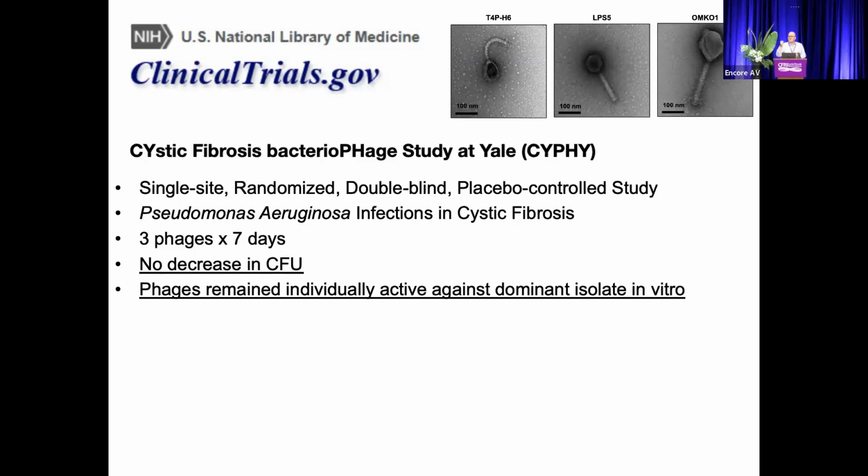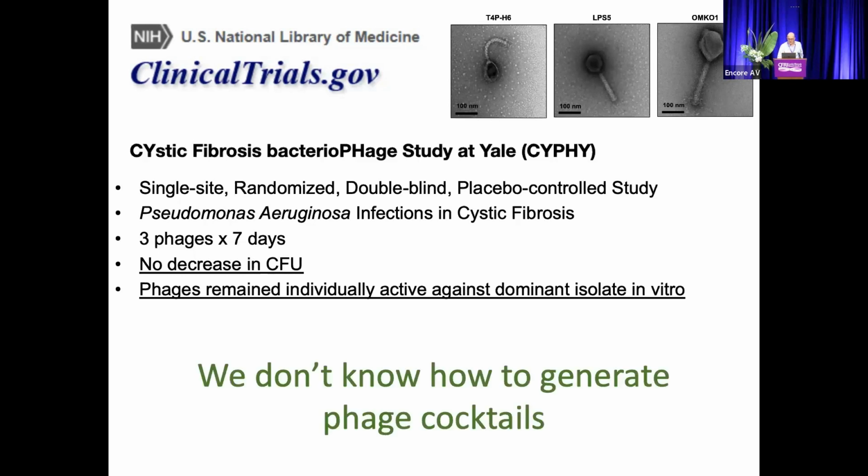And it's a little bit like whack-a-mole. You knock down one clinical isolate and then another one grows up. So how are we going to do this? How are we going to get rid of infections like these? Presumably in the non-tuberculous mycobacteria setting, there may be less diversity, but for Staphylococcus and Pseudomonas, we need better solutions. And to put this another way, we don't know how to generate phage therapy cocktails.